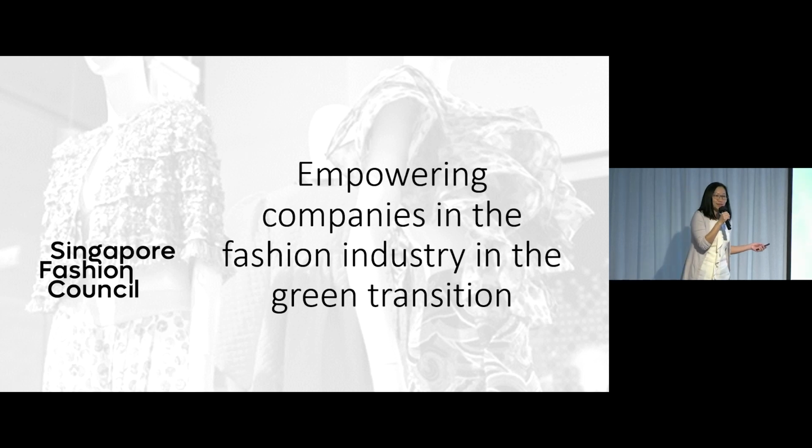And it seems that rebranding is in, so we have also just rebranded. For those of us who met us earlier, like Yulin and Cynthia, we were previously known as Textile and Fashion Federation, and just as of last Wednesday, we've been rebranded as Singapore Fashion Council.